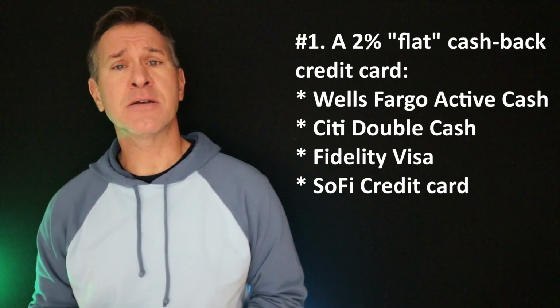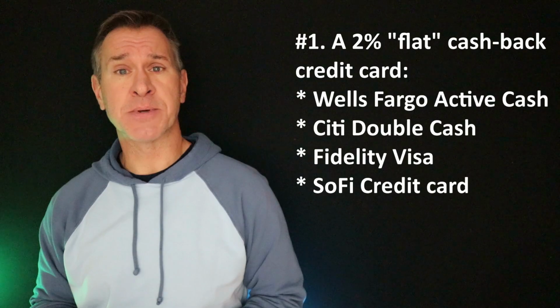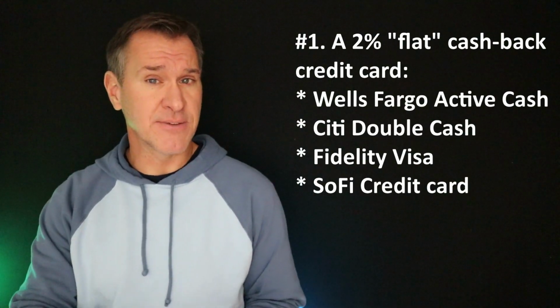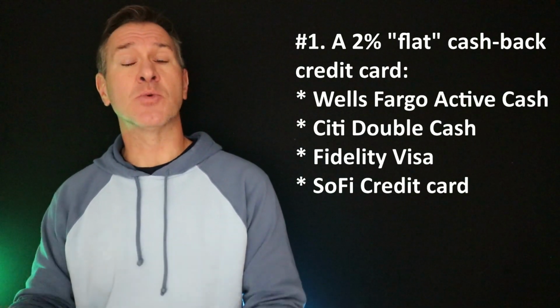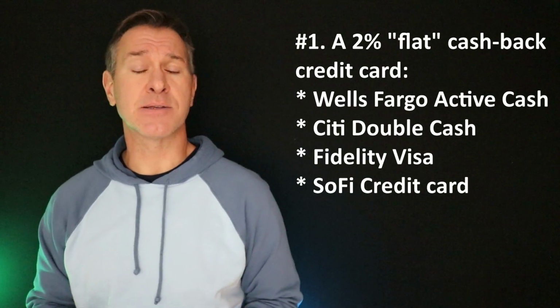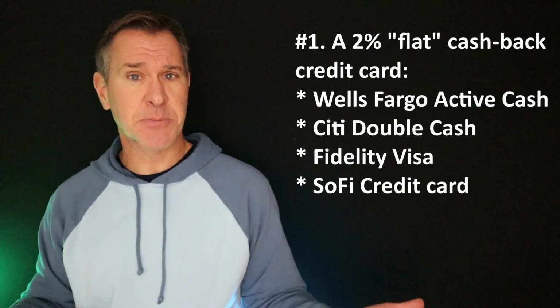The card that I recommend here is the Wells Fargo Active Cash Visa that is going to give you that 2%. You can also get a $200 bonus potentially as a new card holder with this card, but there also are other 2% cards to consider on the market: the Citi Double Cash, the Fidelity Visa, the SoFi credit card, and there are more. In particular, the Fidelity Visa and SoFi cards do not have any foreign transaction fees, so if you use them outside of the US, you wouldn't get charged anything extra like you would with the Wells Fargo or Citi cards, although there are some small hoops, I guess you might say, with those cards as well. But regardless of which card you choose, start with that 2% flat cash back and build from there.